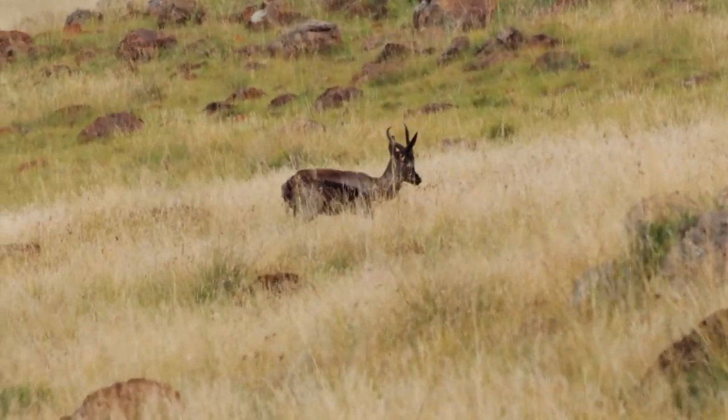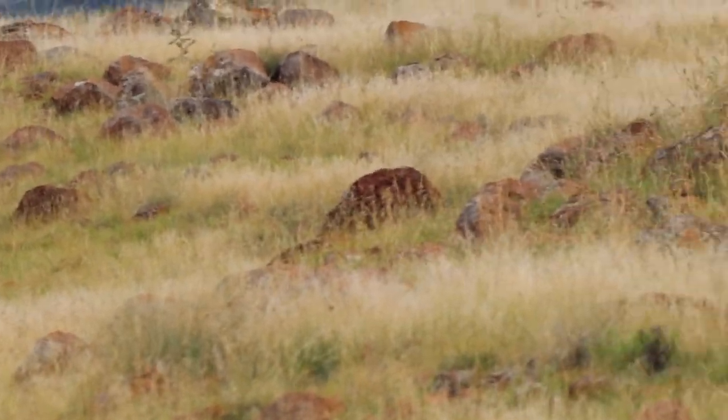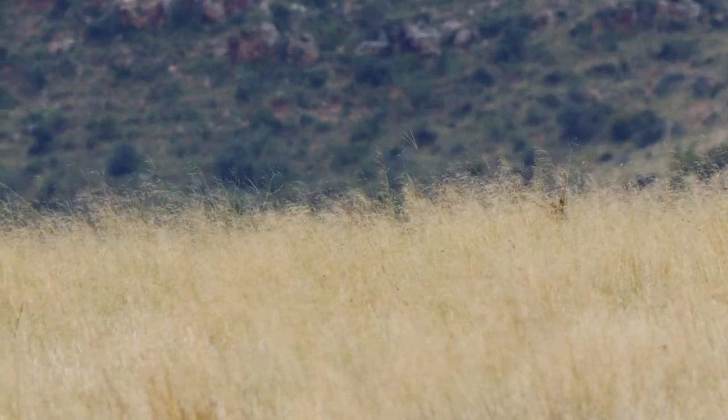Two on this for this black springbuck. We put a bunch of stalks on him this morning, like 10 plus stalks on him. He just never gave us a shot. So back out there this afternoon, and we're gonna see if we can find him again and put another stalk on him. Hopefully put him down this time.